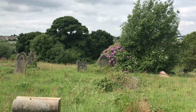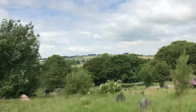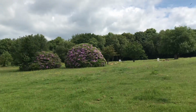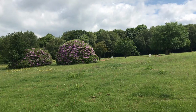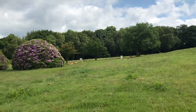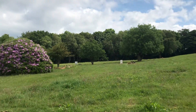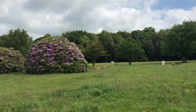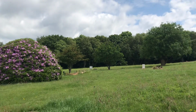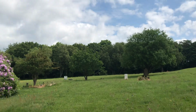Look at that gravestone there. Anyway, I've spotted a grave over here in the distance. This is what I mean about me keep getting sidetracked. It still has some of its cast iron rail round, so we'll go and have a look at that as well. Excuse me.